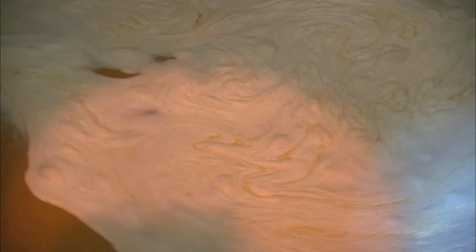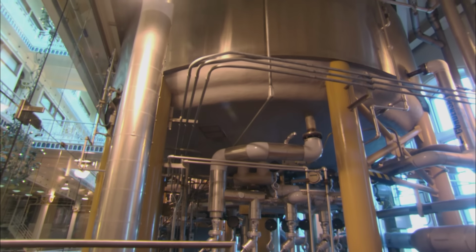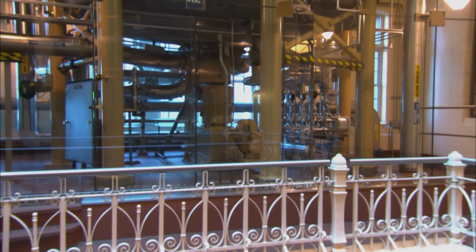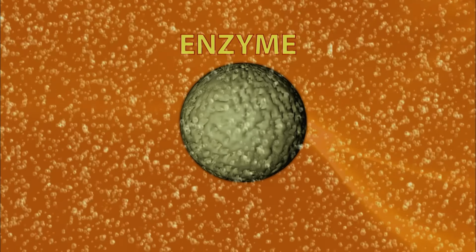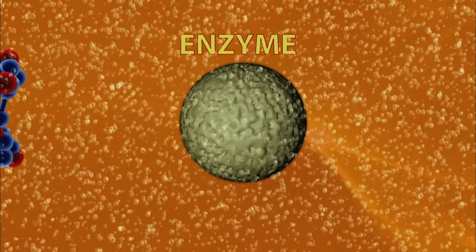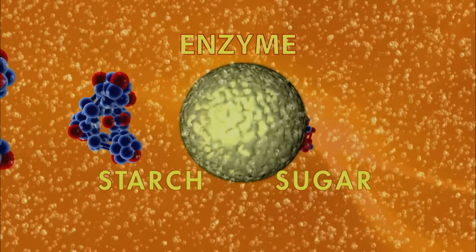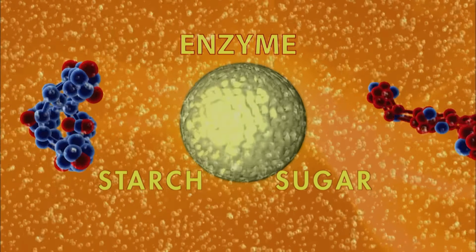We're using a mash tun, which is a large vessel with steam coils inside of it and a giant mixer in the bottom, because you want to have good agitation and good contact between malt and water, and also with the heating elements. The heat causes the enzymes in the malted barley to leap into action. Their job? Convert starch into sugar. Later, this sugar will be made into alcohol.